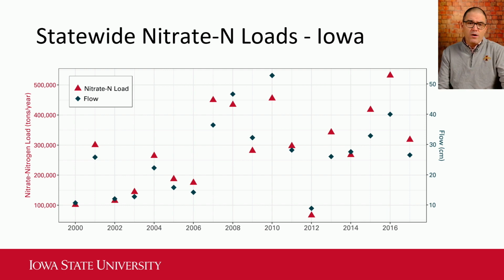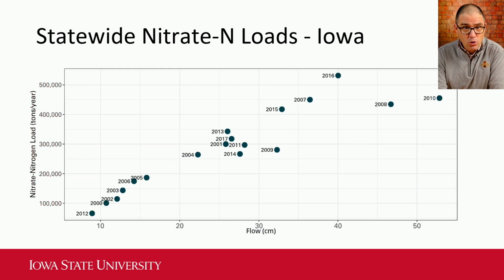Okay, so we went from like 175 to 350,000. One might say, oh, we've had an increase in load, and I think we have. But we have to look at maybe what's a primary cause of that. As we look at relating the nitrate nitrogen load to the flow, one of the things you'll notice is that there are 6 years that have a flow of greater than 30 centimeters, or about 12 inches, that have greater than that 12 inches of flow.